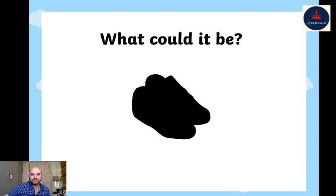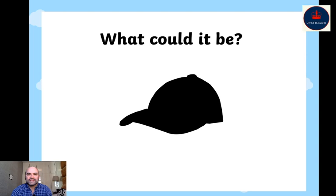What is that? Can you guys tell what that is? I think it is sneakers or shoes. You may have said shoes. But these types of shoes are called sneakers. Sneakers. It's a funny word, isn't it? Sneakers. Okay, next. What could this be? I think you guys all know, but do you remember the name? What is this called?